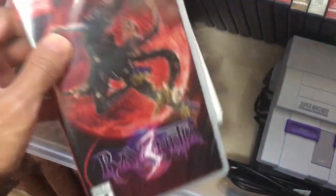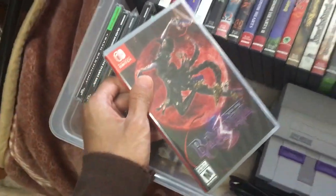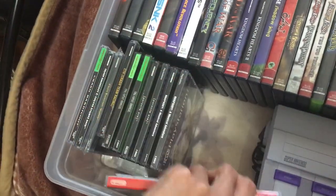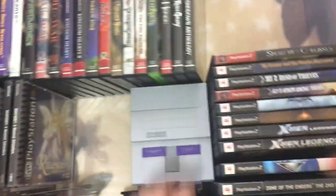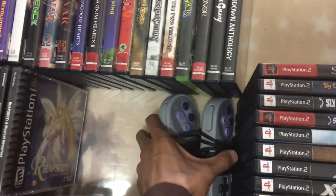Bayonetta 3. Yeah, this is literally the only Switch game I have. I don't have a Switch yet. I don't know if you've noticed. But whenever I do get a Switch, I have my game ready, so we're keeping that. I'm not getting rid of my SNES Classic, I'm just taking it out of the box, because I need space for more games. I'm definitely keeping my Classic, so don't worry about those ones.